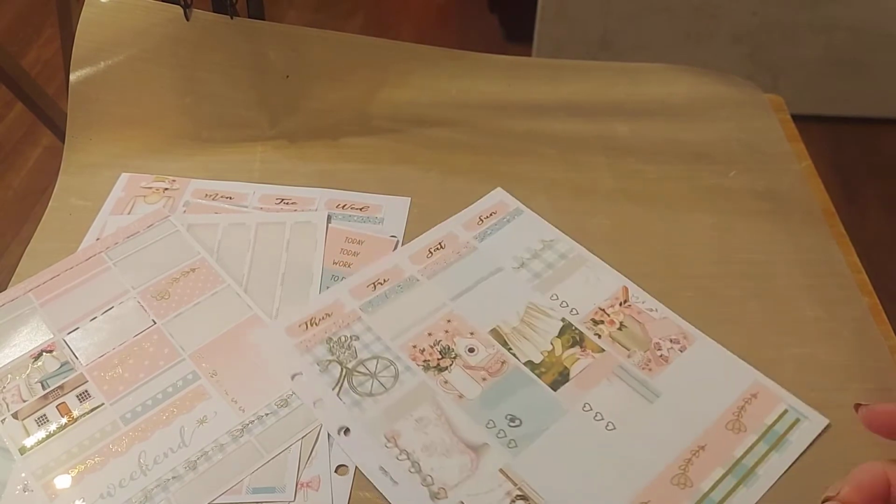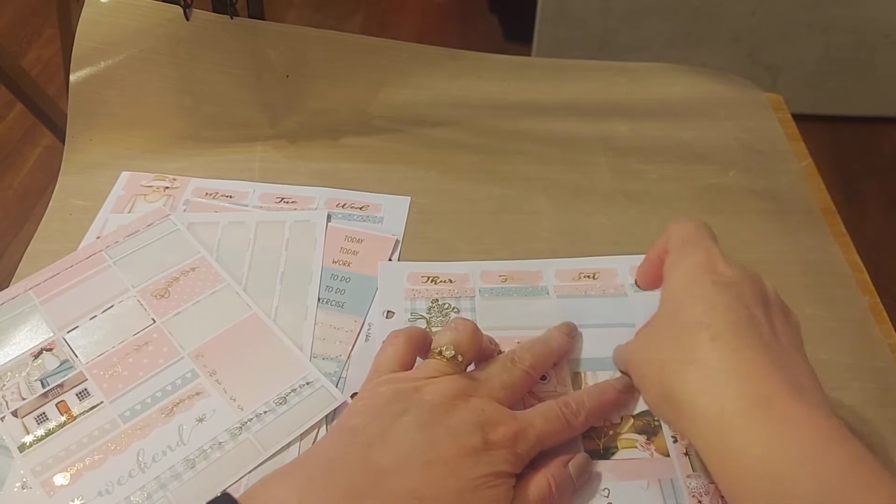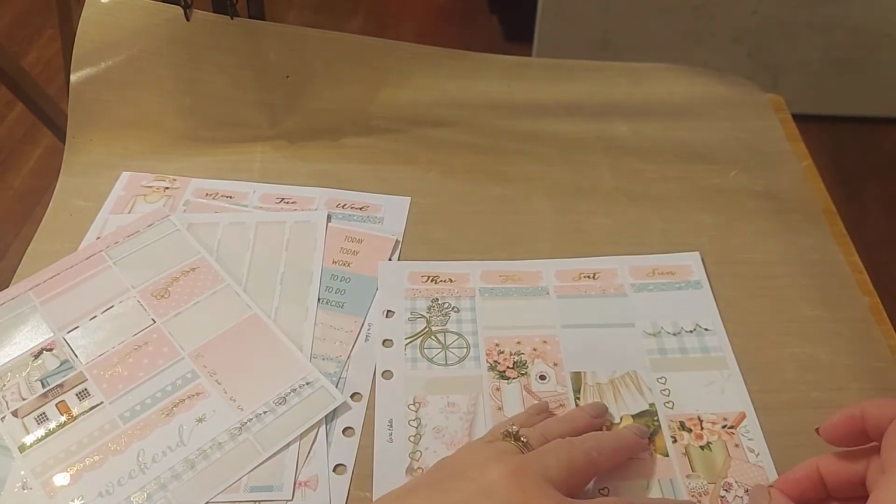So I know it is what it is. But anyways, oh goodness, I do not want blue on blue. I think I'll go here.